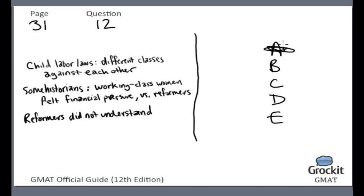Choice B, discuss the origins of child labor laws in the late 19th and early 20th centuries. That didn't happen, at least not in the passage I read, and probably didn't in the one you did either. We don't have anything about the origins of child labor, which are to some extent probably as old as children themselves. So that's clearly outside the scope of the passage.